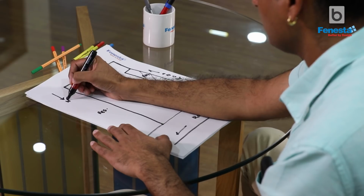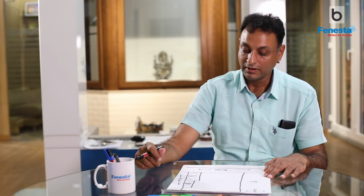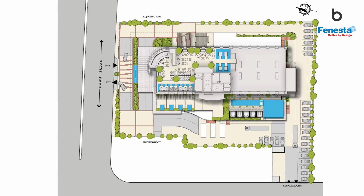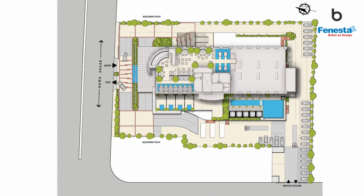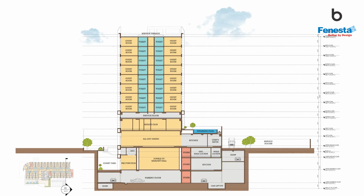The site more or less faces north, and being serviced by two roads actually helped in terms of deriving the entrance and segregating service traffic from the guest traffic, which is a prerequisite in an upmarket hotel. Apart from that, it was a pretty tight land parcel in a heavily populated locale.